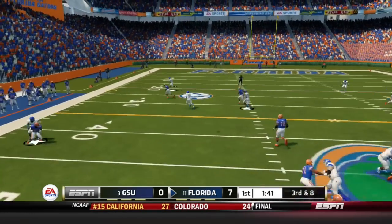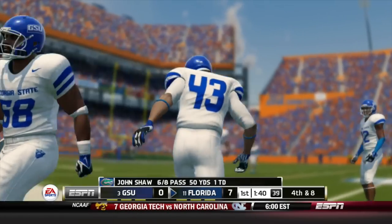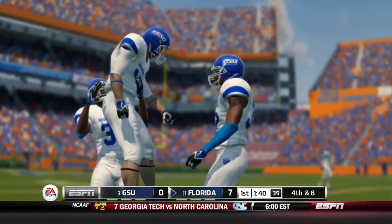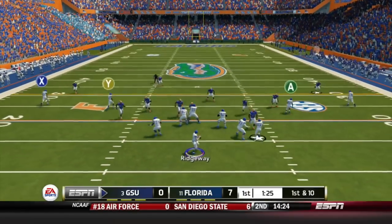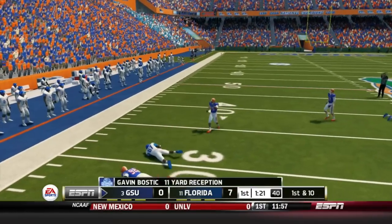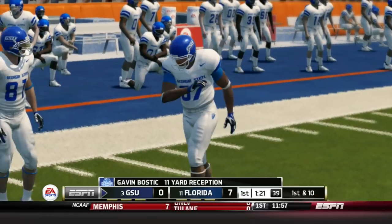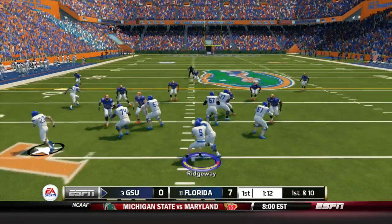3rd and 8, and Shaw's pass deep. Well, it looks like it was picked off, but he couldn't get his feet down. But it is a punting situation, and the Panthers will get the ball back here, down by a touchdown. Gavin Bostic with a reception here, a gain of 11. And that's going to be a first down for Georgia State.